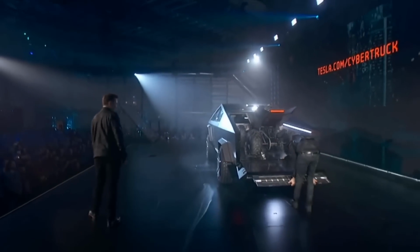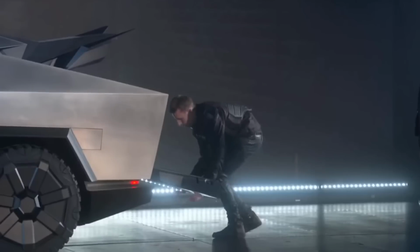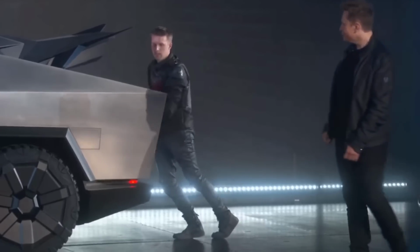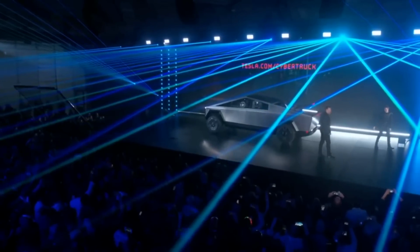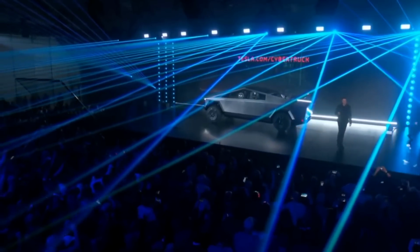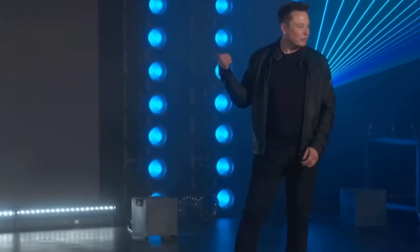The Cybertruck, like other Tesla vehicles, will ship with all of the necessary tech for autopilot and later autonomous driving. But as we've said many, many times on this channel, when that will actually be pushed depends on regulatory approval and lots of other things.